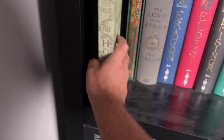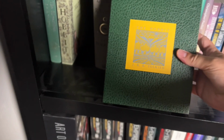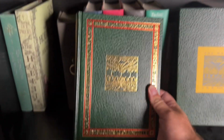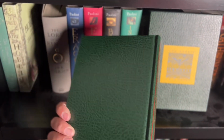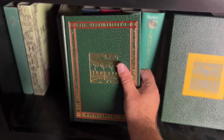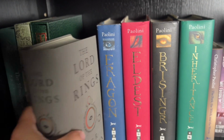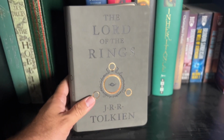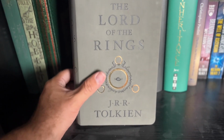And then I've also got another version of The Hobbit here, which is the kind of box set version. But that's the cover when it's outside of the box. It's got this really cool binding. Yeah, it's a really cool version. Then next we've got the Lord of the Rings, which again, I picked up just at Barnes & Noble, but it's really cool. I love the cover of this. It's kind of a velvety feel.